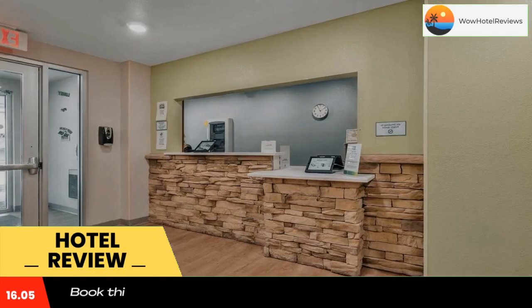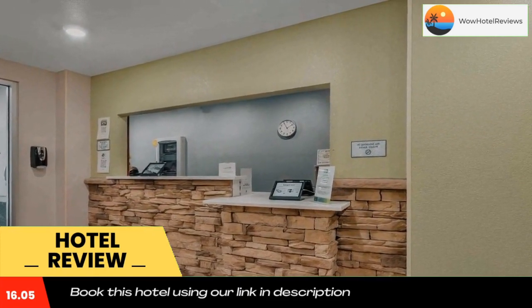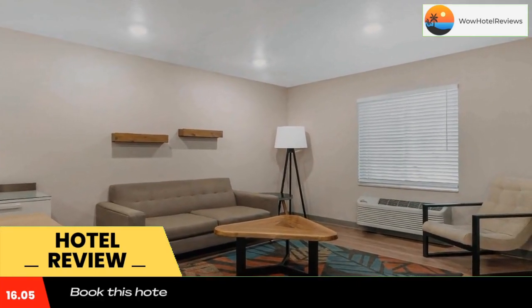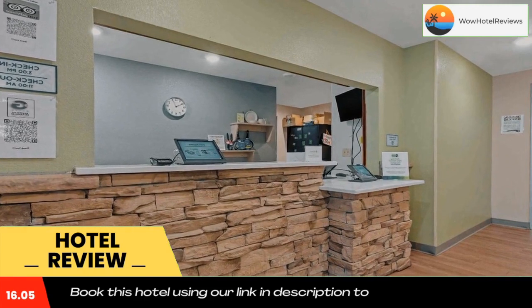At the hotel, the rooms have a closet, complete with a private bathroom equipped with a bath and free toiletries. All rooms at Extended Stay America Select Suites, Louisville Airport have a flat-screen TV and air conditioning, and some rooms also feature a seating area. The rooms will provide guests with a fridge.